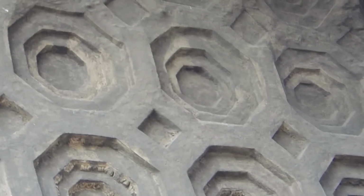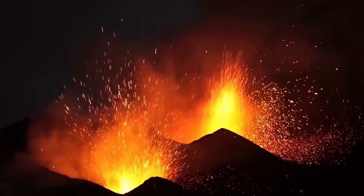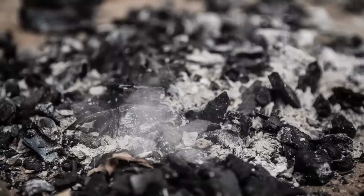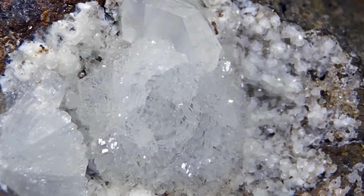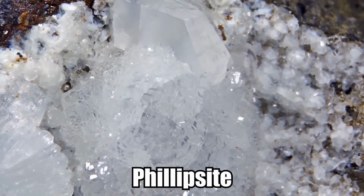Scientists discovered that Roman concrete strengthened over time. In places where volcanic ash had dissolved, a rare mineral called aluminum tobermorite had formed. The Romans may have caused this effect by pouring seawater into their mixture, causing it to react with the volcanic ash to produce the aluminum tobermorite and another hard mineral called philipsite.